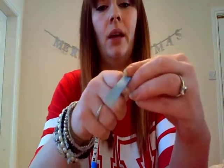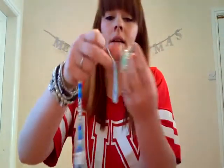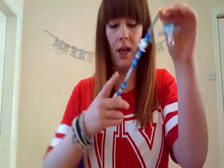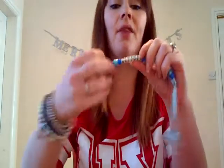You clip that part to whatever you want to clip it to, pram, coat, anything, and then you put the dummy on like this. So you've got a dummy, just put the dummy on like this, and then you clip it to whatever onto the baby. Do it on me, and it's secure.